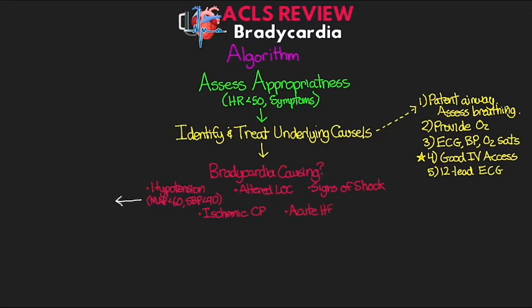Now, if none of these are present in your patient, then at this point, we're just going to want to continue to monitor and observe our patient. But if any of these are present, then we're going to need to act and move through this algorithm.